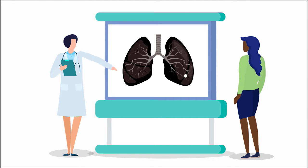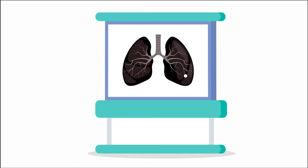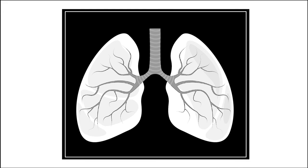Here is an image of a CT scan of the chest. The areas in black are the lungs, and the lung nodule shows up as the white spot on the right side of the screen. Sometimes it is possible to find more than one nodule on the scan of your lungs. This is not necessarily more serious than having a single nodule.